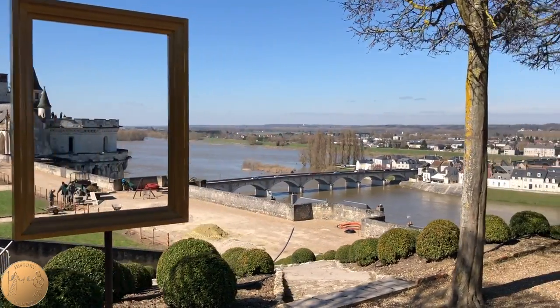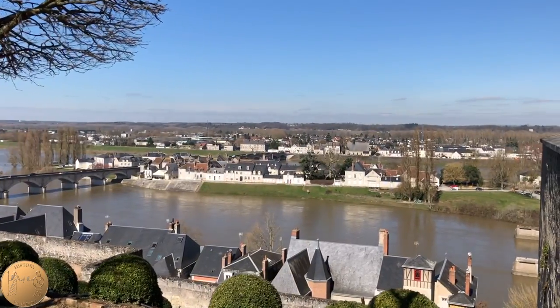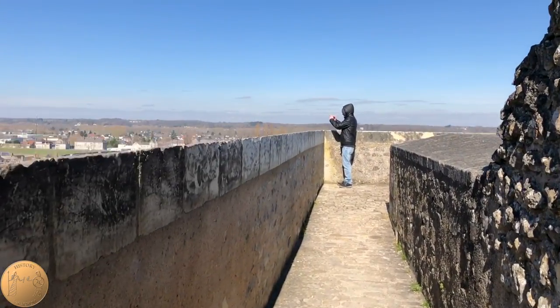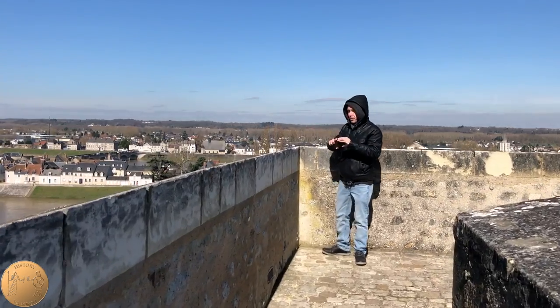Now, in the 11th century, the Count of Anjou began to build the fortress that would later become the base of the castle. And you can actually walk onto some of these towers and see the Loire Valley, see the castle from afar.